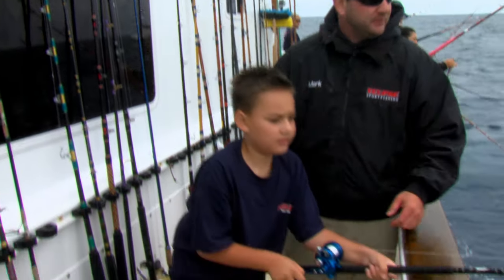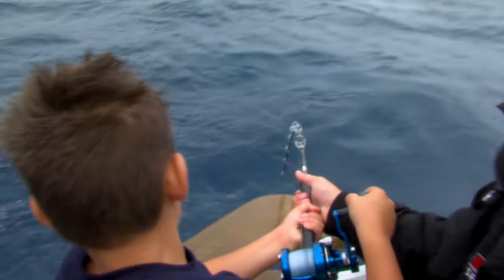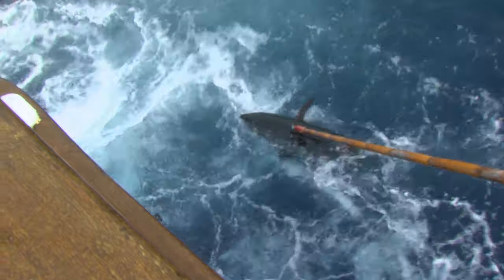So walk up to the bow. Walk as you wind, walk as you wind. Turn the handle. Hold on. Turn the handle. Hold on to your rod.